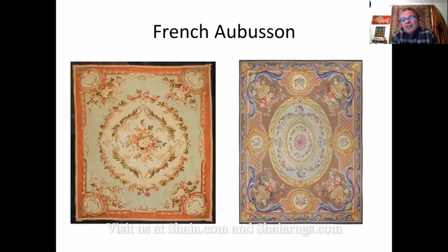However, by the 19th century, a lot of people were saying, I can't afford a savonnerie. Because there was so much wool in it, they were so expensive to make, and so consequently very expensive to buy. And so the demand drove the rug dealers in France to come up with a new idea. These rugs, known as an Aubusson, are essentially a French kilim. So it's the kilim weave with a savonnerie design, and they're French Aubusson.